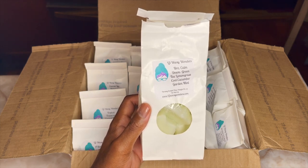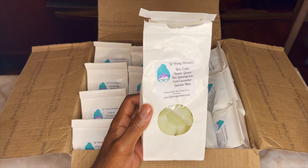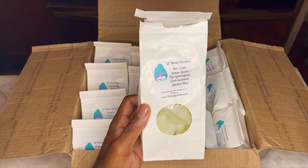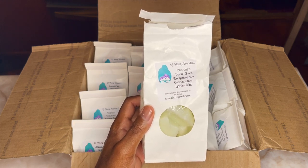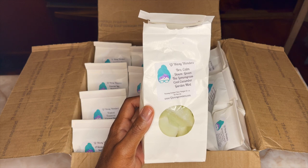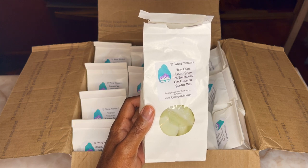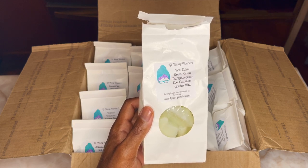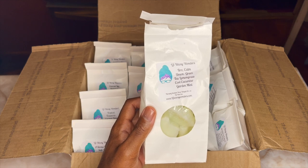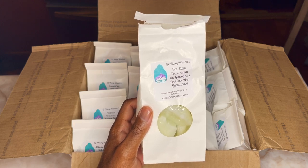Oh, this screams a spring afternoon. It's so aromatic and relaxing and breezy. And oh, that green tea lemongrass with that cool cucumber. And that cucumber is a very dewy sweet cucumber, almost like cucumber water. And then you got that garden mint, which is that fresh mint. And then you add to that green tea and lemongrass. And the lemongrass is not heavy in this oil. You mainly get a fresh brewed green tea with the lemongrass just in the background peeking around the corner. This is so good.